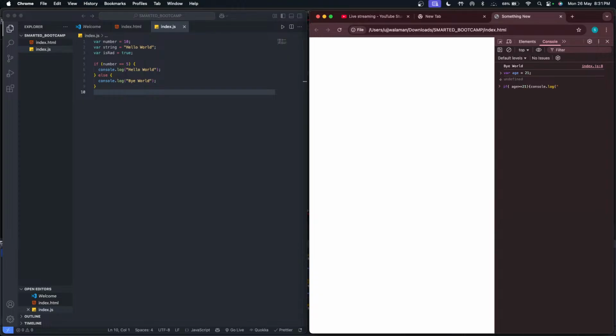We print wrong statement, all right? Greater than or equal to 21. So it can be equal to and it is equal to. So we don't print wrong, we'll write correct. And we close this bracket and then we close this curly brace right here. And as we hit enter, we're not writing an else statement. We just want to check whether the age is 21 or greater than 21 or not. So it is showing me correct.